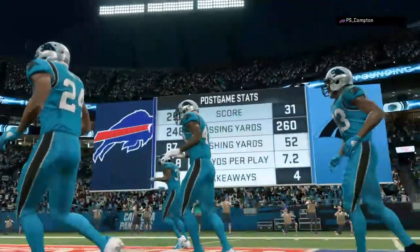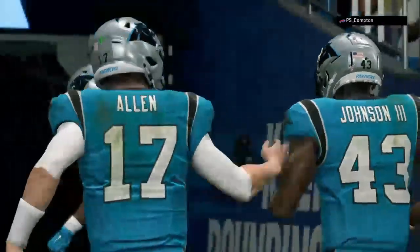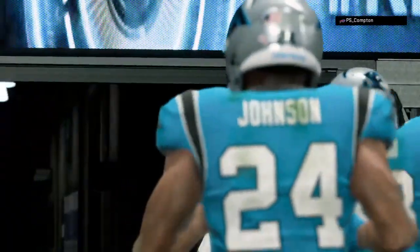So for the Panthers, they keep pace in the playoff race as they move to 8-3 on the year. And now they get the weekend off as they get a little extra time.